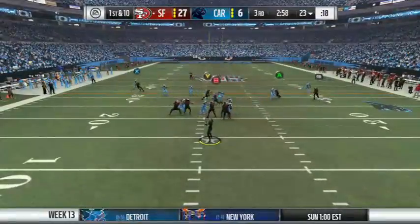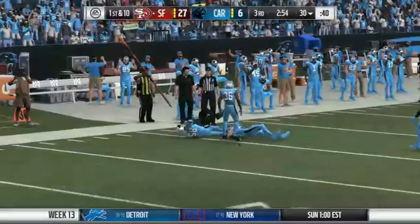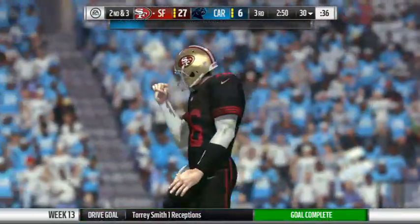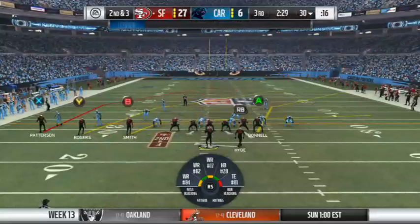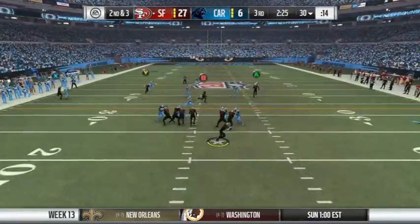They'll try and start this drive in the air. Smith catches left side. And he'll be brought down right at the 30 here. 7 yards, the pickup on the pitch and catch. And this time they go underneath for a simple pitch and catch. And not only do you get the pitch and catch, Brandon, but you're able to keep the receiver moving when you hit him with the drag route.